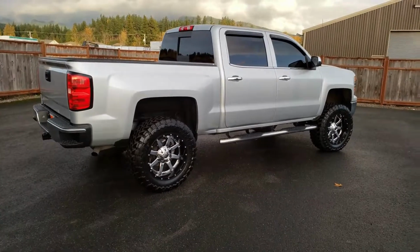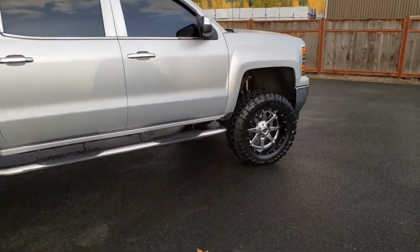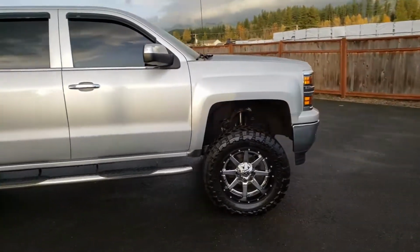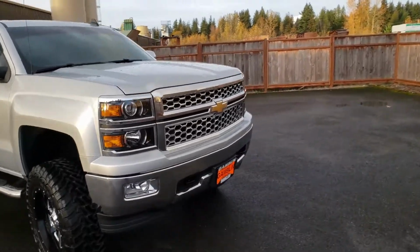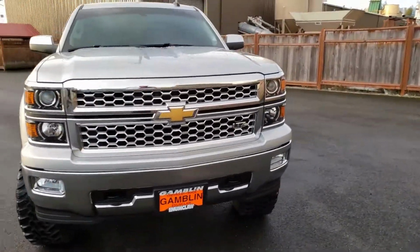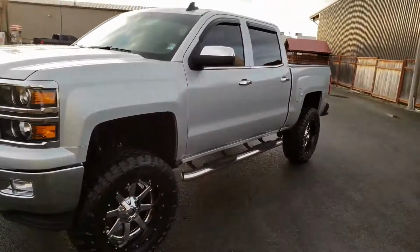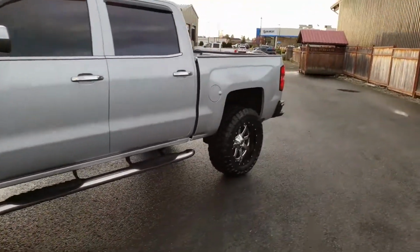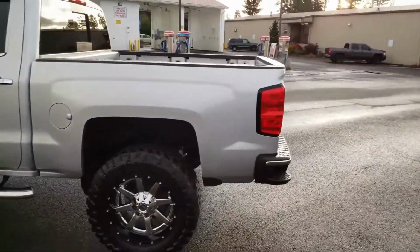We've been getting a lot of nice stuff in lately, and this one just jumps out at you. Let me flip this around here. She is a beaut. Lifted, rims, tires, LTZ. I like everything about this truck. Under 18,000 miles. I mean, you can't really ask for more.